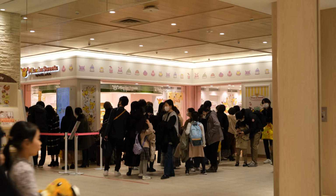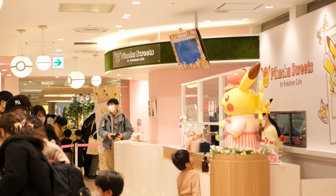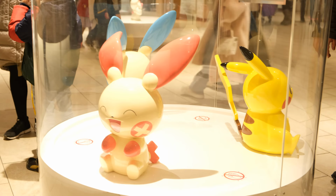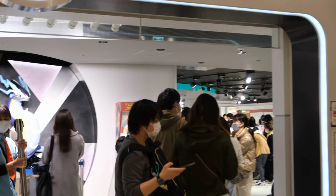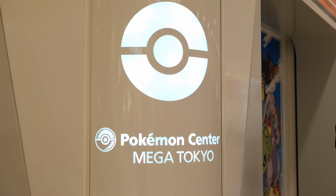Sunshine City features some of the most famous themed cafes in Ikebukuro, namely the Pokemon Cafe or the Pokemon Sweets Cafe, right next to the Mega Pokemon Center, which was so busy. I went on a Saturday. I think the line was such that you couldn't even enter the store because the line for checkout was going all through the store. So you couldn't walk around the store because there were people trying to check out some of the goods that they wanted to buy there. It is really, truly so massive and so popular as well.